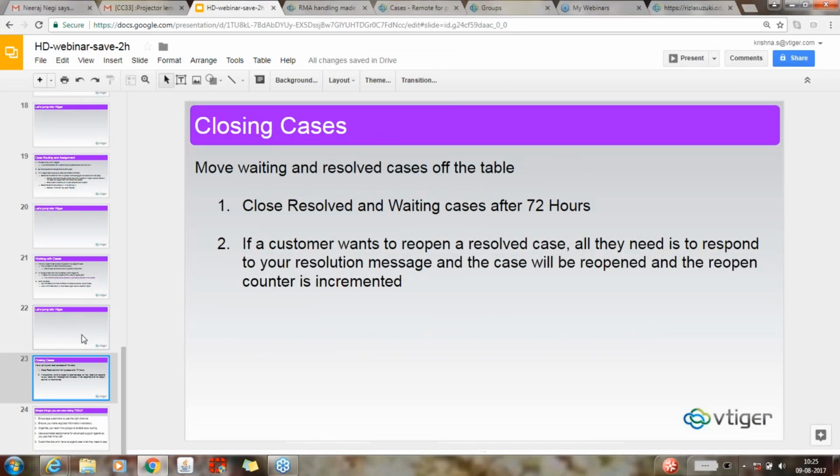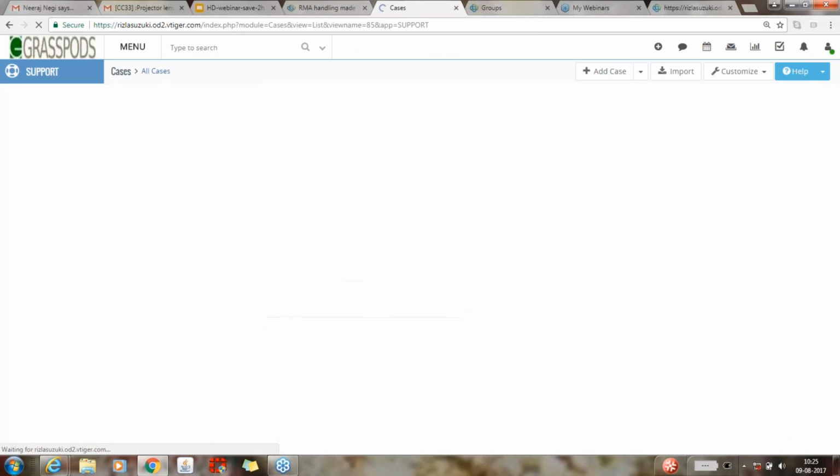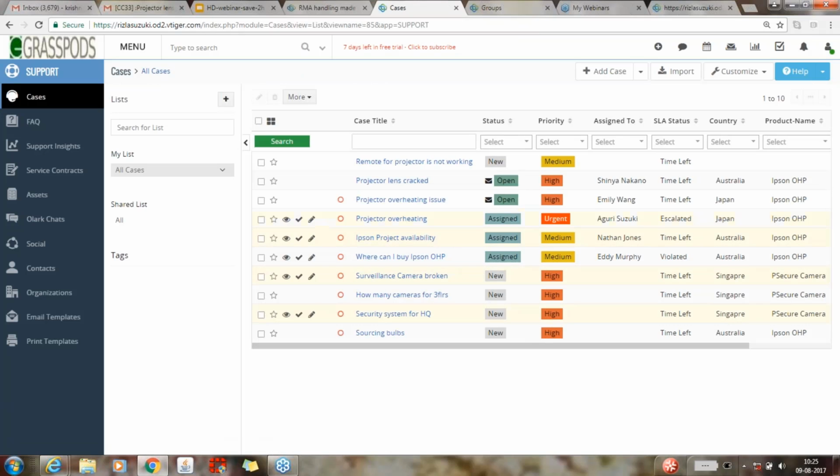Okay, so let's go into closing and waiting cases. When you have cases that are resolved or that are waiting for the customer, you want to move them off the list of the agents who are working on it, or else they'll feel that it requires their attention. So you bring that case back up only when the customer has actually replied.